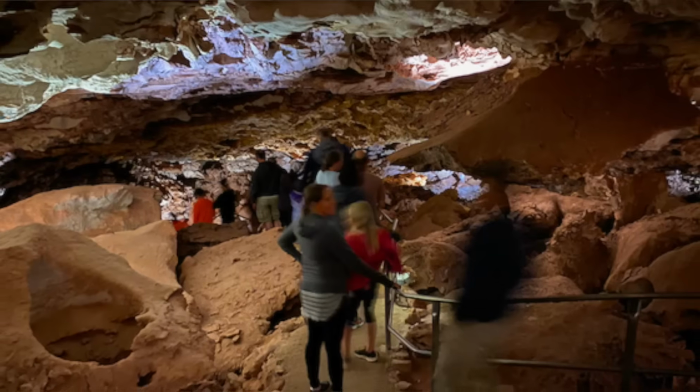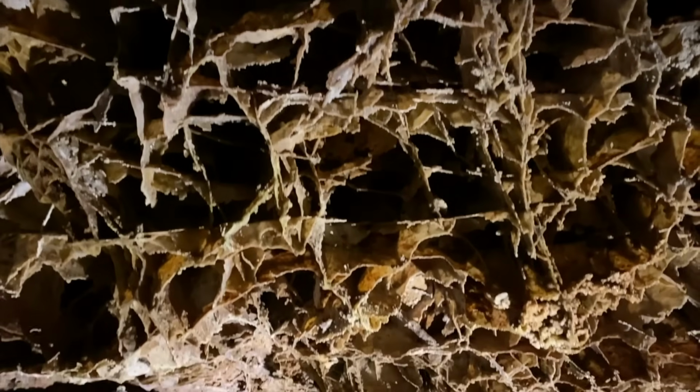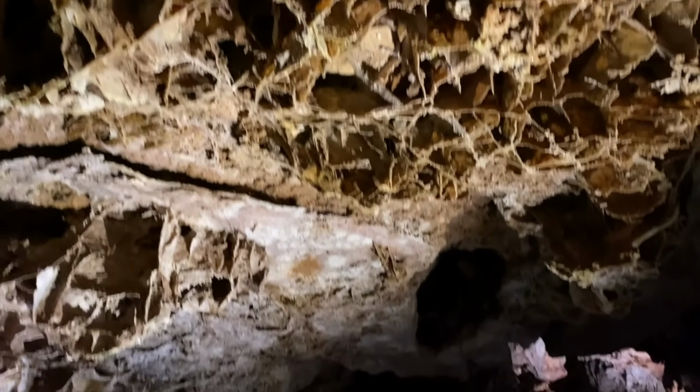Yeah, and we like that the caverns inside were really big, so if you struggle with claustrophobia, it's not too bad. And they have the most unique thing in that cave called boxwork, which is kind of why Wind Cave is a special cave. We're going to show a picture of boxwork on the video so that you can see what it looks like, but it's filled with that, and it's unique to that cave. They don't have much of it in other caves.